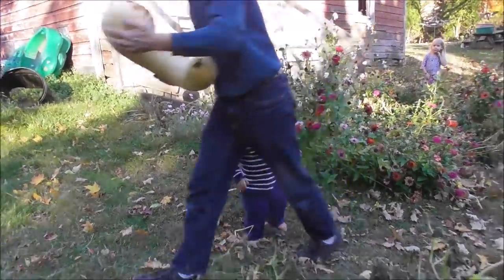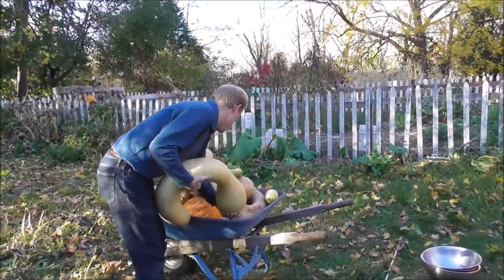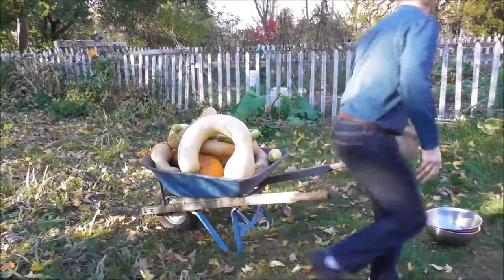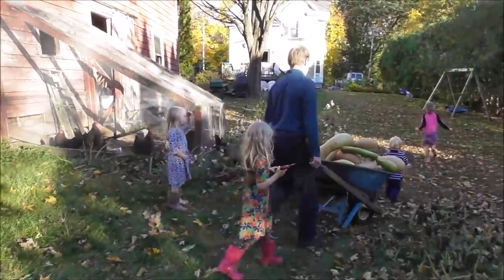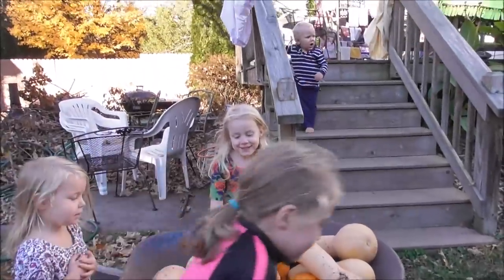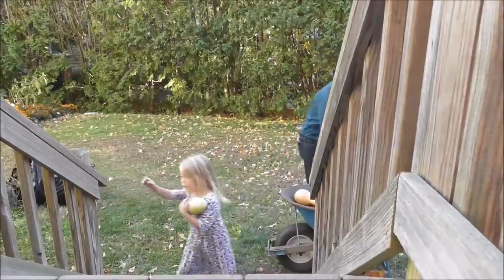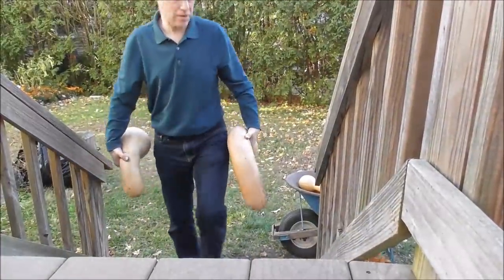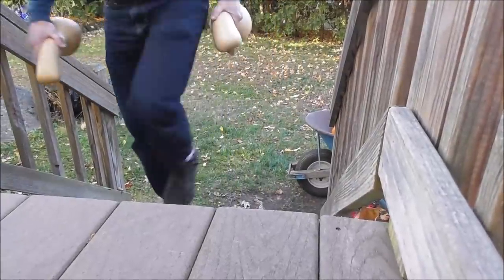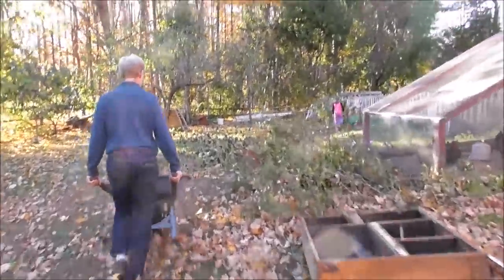And we still have one more to go. We might need to empty out the wheelbarrow. Wow. That's amazing. Okay, well, I guess we're going to go empty out the wheelbarrow and come back for more. I think we'll have to pull the big scale down, Art. Yes, we will. Going back for our second load.